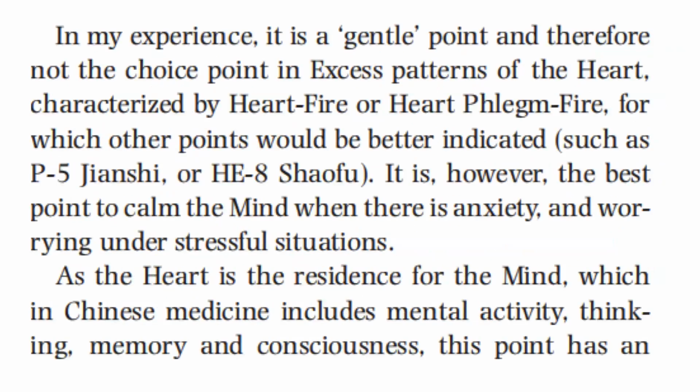It is a gentle point and therefore not the point of choice in excess patterns of the heart, characterized by heart fire or heart phlegm fire, for which other points would be better indicated, such as Pericardium 5 or Heart 8. It is, however, the best point to calm the mind when there is anxiety and worrying under stressful situations.